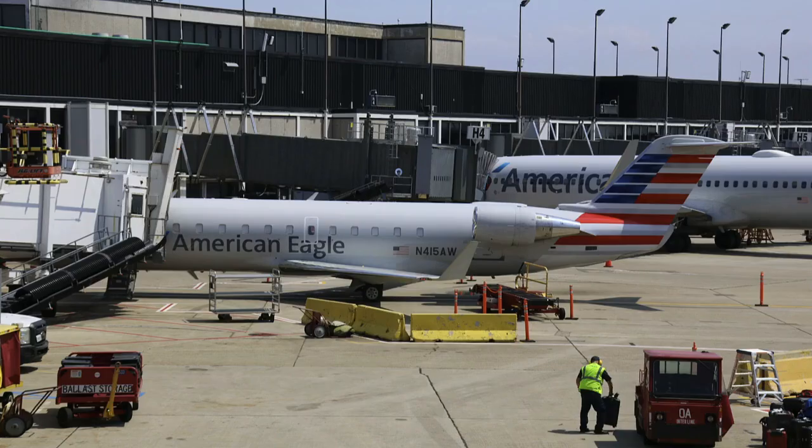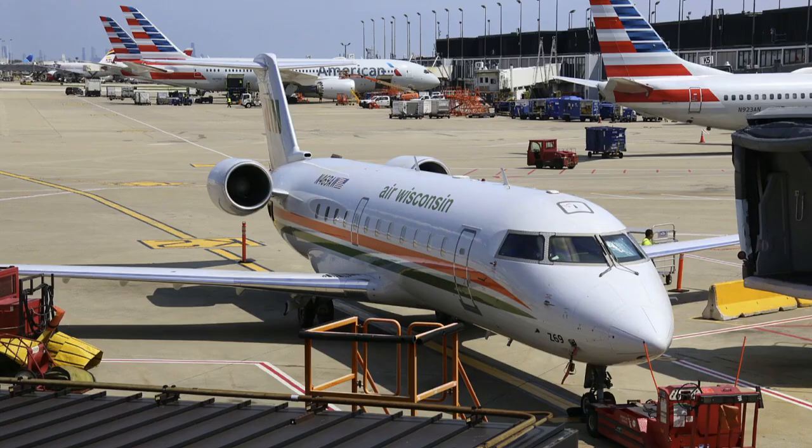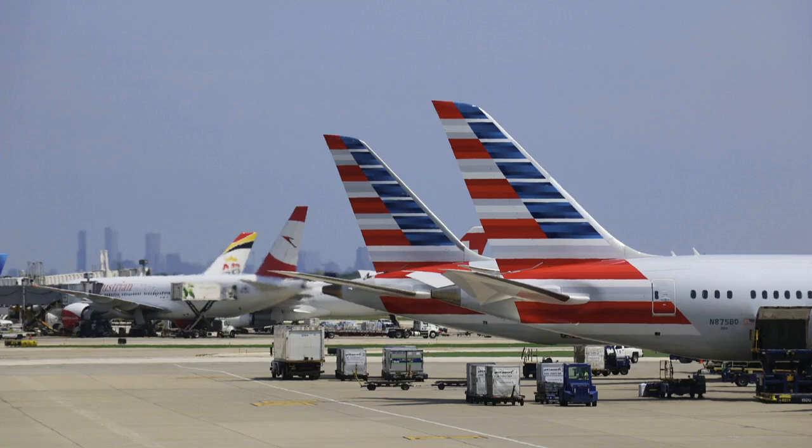JetBlue logo there on the bridge, but I can't remember if they moved gates or not. Air Wisconsin CRJ-200, and then we have a beautiful lineup of American 737-800s. So no doubt, quite a productive lineup of aircraft right there. And then we missed one right there. Let me see if I can go back. That's a good one to stare at though.